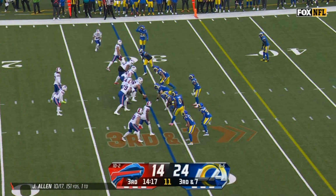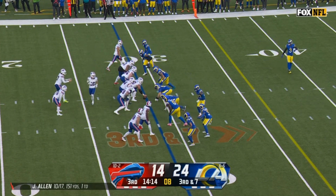And I want to go here as well because it wasn't a perfect day. It was a really good day. There were some issues.